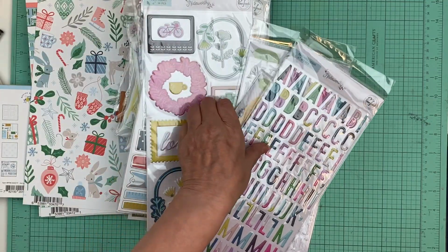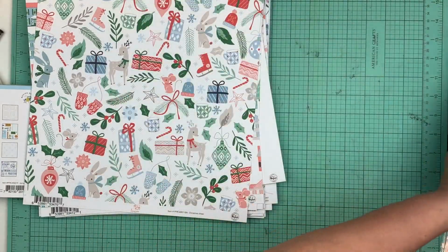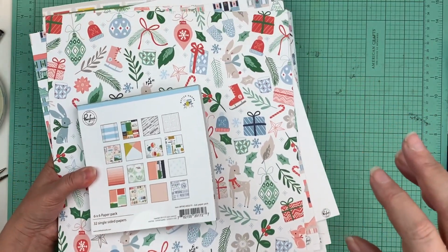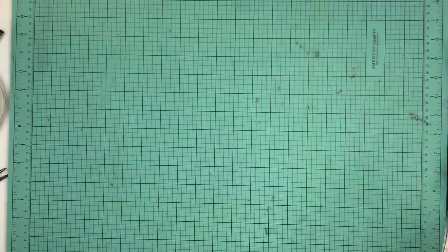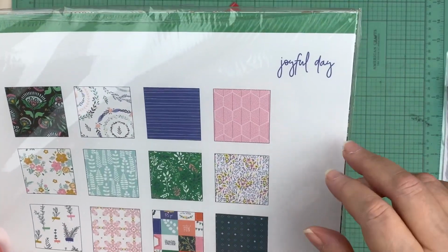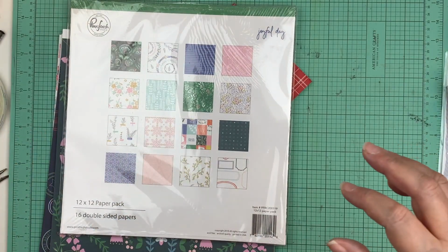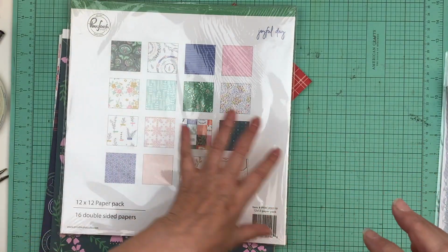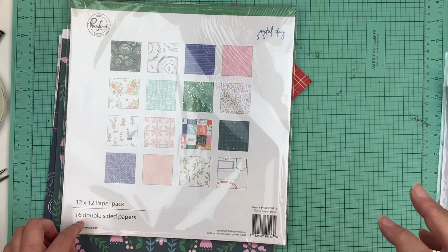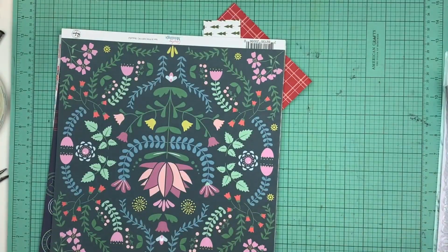So I'm just going to pause and I'm going to put these away. And then I'll bring the second pack, because what I did, because shipping was quite a bit, I ended up getting 2 packages. Okay, so this is package number 2. And the full package this time is from Joyful Day, which I love because that's all the Christmas one. And so we saw a lot of those patterns in the other one, but there is still some different ones. So that's 16 double-sided papers. So I'm happy with that.